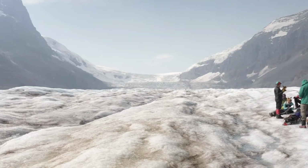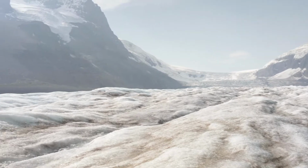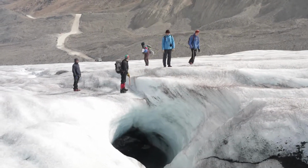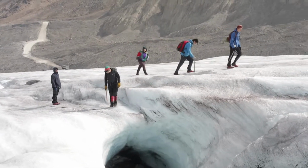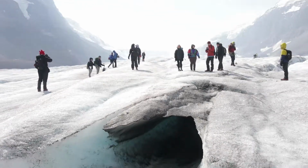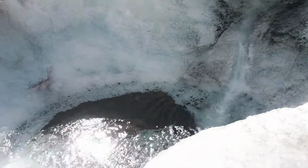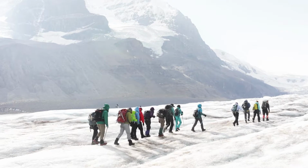Athabasca is a very safe glacier. It's among the most visited glaciers in North America. It still contains hidden dangers, and so what I pay attention to is making sure that I stress what the things that are dangerous are, and that they need to pay attention to me when we're on the ice.